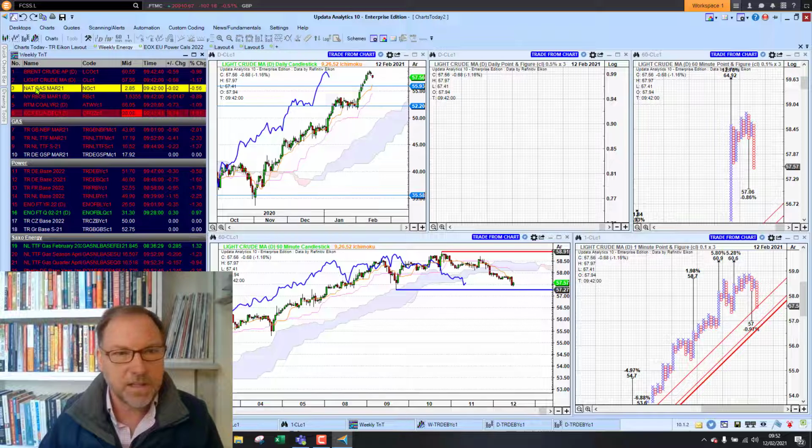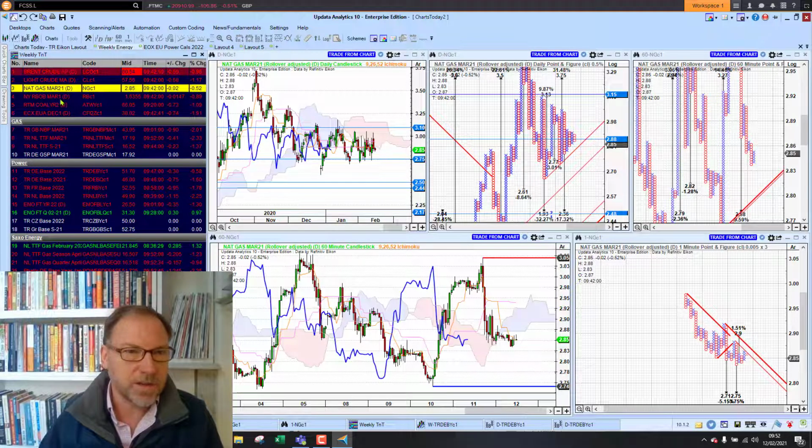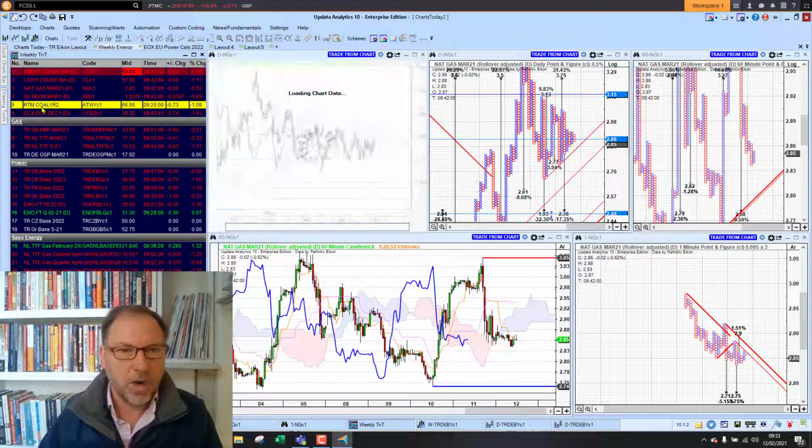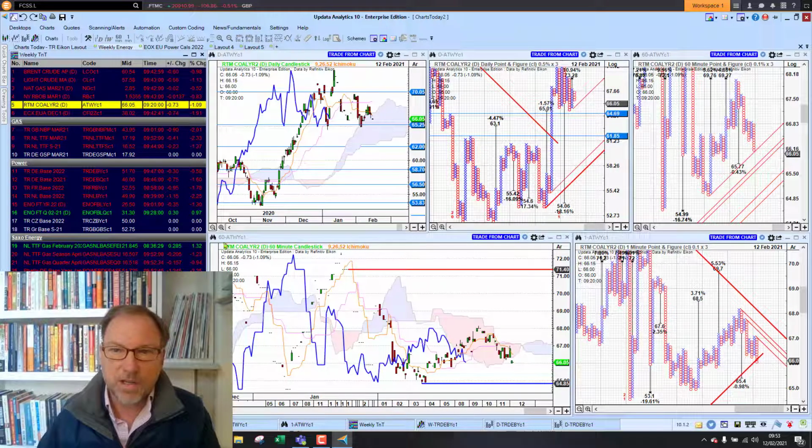US nat gas sitting at 285. It's really stuck in this range between 275 and 3. And we've been in that range pretty much all this year so far. Taking a look at coal, we're down 1% there this morning. So slight bearish trend there.